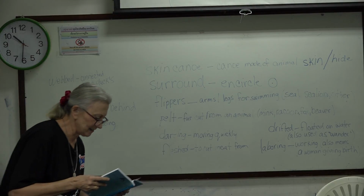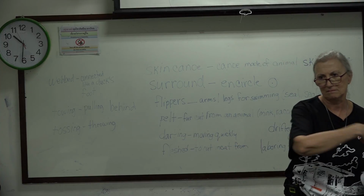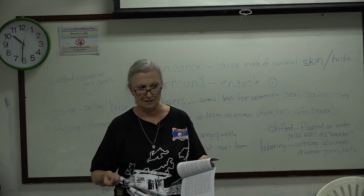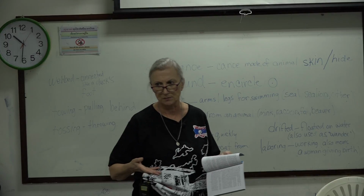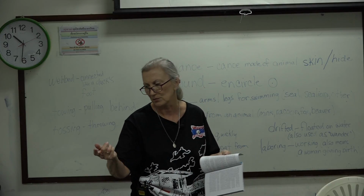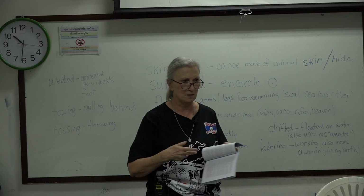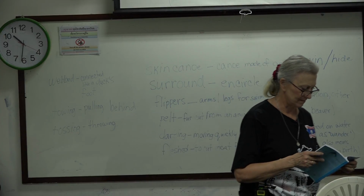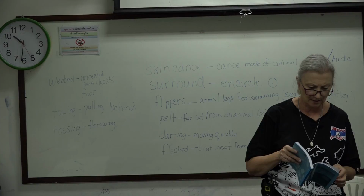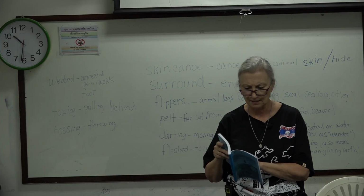Okay, blood. All right, I missed a couple of words there. Strewn means thrown about. When they get finished working on it, the carcass is the dead animal, what's left of the dead animal. So they're taking the skin off, they're taking the meat off, and then they're throwing the bones. That's strewn about, as it's just been thrown about. And the carcass is what's left after they take the meat and the fur off. Kelp is a form of seaweed growing in the ocean.